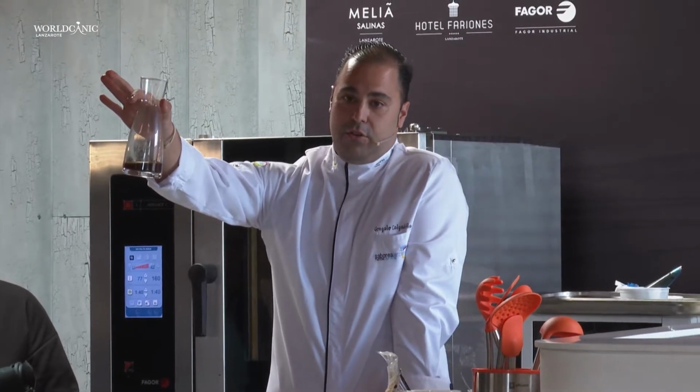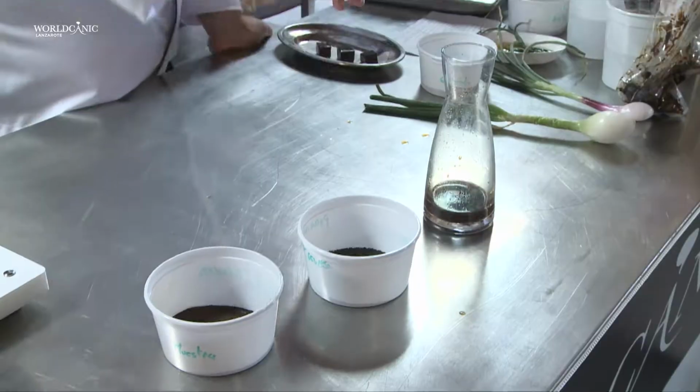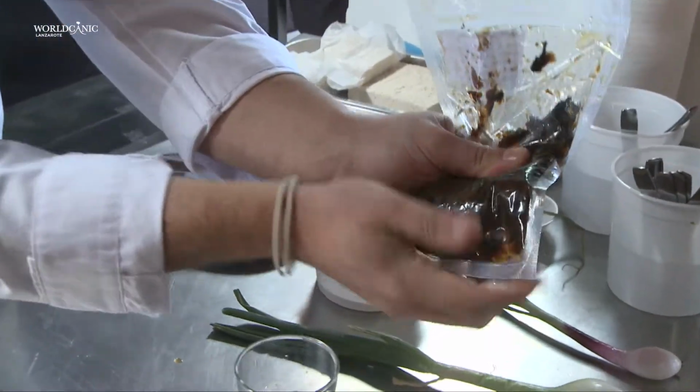We didn't burn it. We just roasted it because otherwise we wouldn't be able to eat it, because it would be a little bit too strong in the mouth, right? So with this rest that we have, the onion rest, kind of a paste, right?